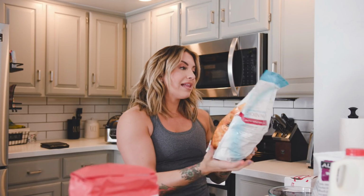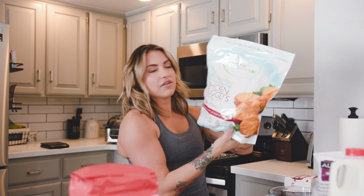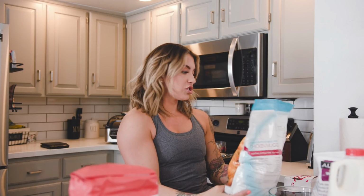I went to Costco, they said they were in stock, and they weren't in stock. But the lady told me that these all natural gluten-free chicken nuggets were similar and I should give them a try. So for an easy alternative to Chick-fil-A, maybe you don't have Chick-fil-A near you, or maybe you're just craving some chicken nuggets and fries, we're going to compare the chicken nuggets and the Alexia seasoned waffle cut fries to the Chick-fil-A nuggets and waffle cut fries.